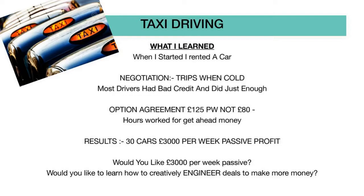I ended up with 30 cars, bringing in £3,000 per week, totally passive because I paid somebody to run the whole thing. So how would you like to be earning £3,000 per week passive? Because that's the only other time, apart from doing property, where that's been possible. And I don't think that's possible anymore because of the way things have changed in the taxi business.